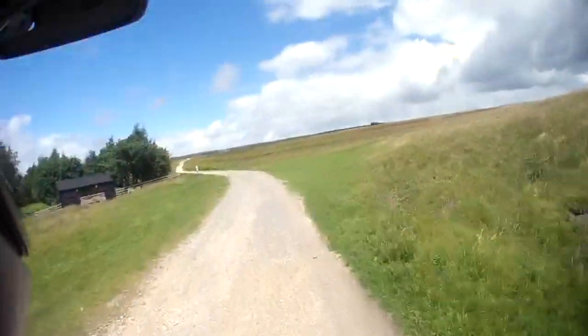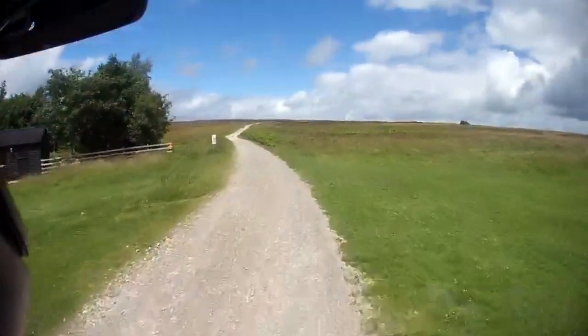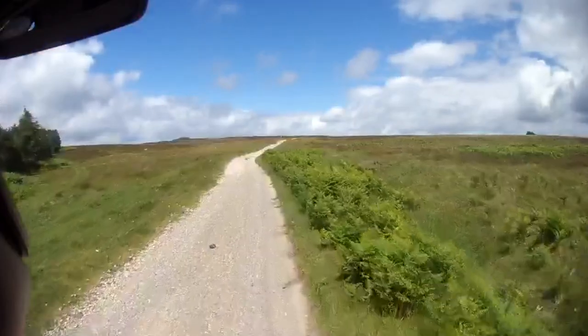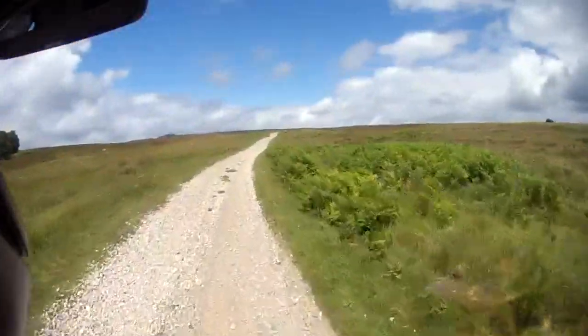My bike has traction control, even on the off-road setting, which makes my life a lot easier and certainly makes up for a multitude of sins and a massive lack of skill. But you know, it's all part and parcel, isn't it? It's good fun.